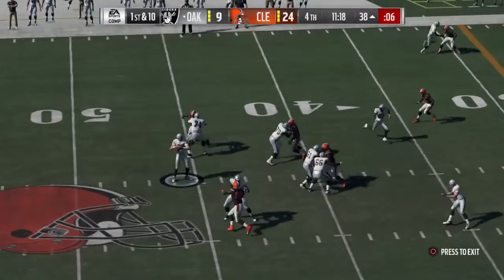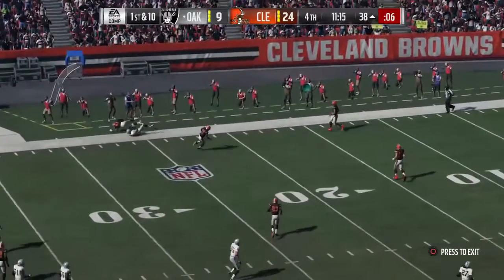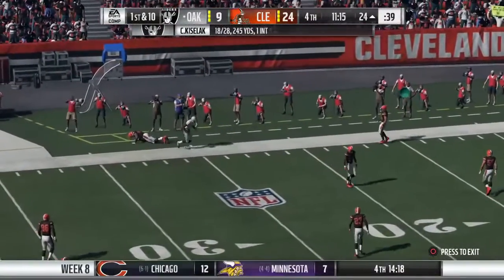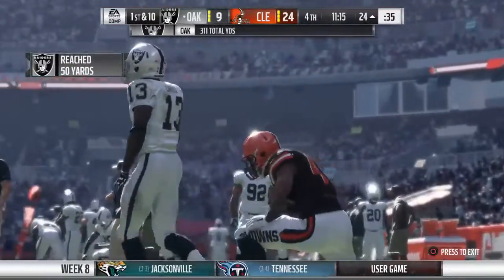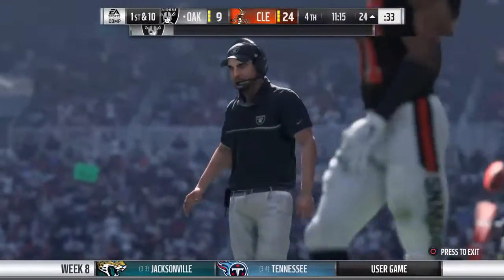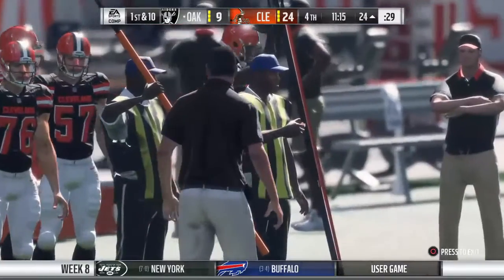3-19. On first down, he'll drop to throw. And he's going to go out of bounds, taking it down inside the 25. Same result as last play, 14 yards and another first down. He's been a busy man here in this one, and they're showing off some nice footwork to stay in bounds.